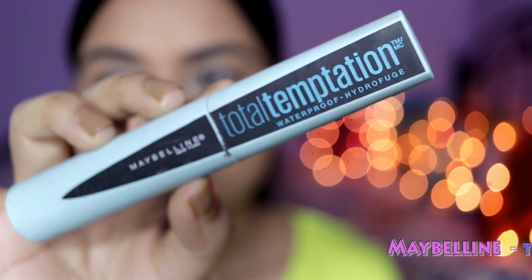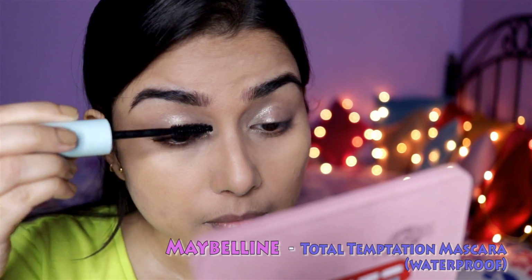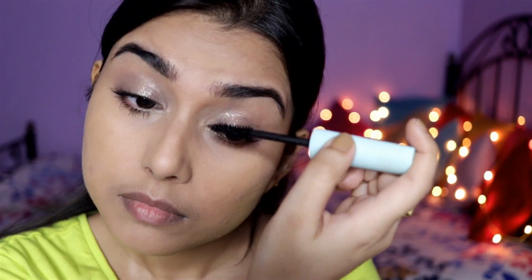For my mascara, I used my Maybelline Total Temptation, and this is my absolute favorite mascara right now. It gives so much volume and length. I love it. And if you haven't tried it already, definitely do give it a try. I'm sure you will love it.